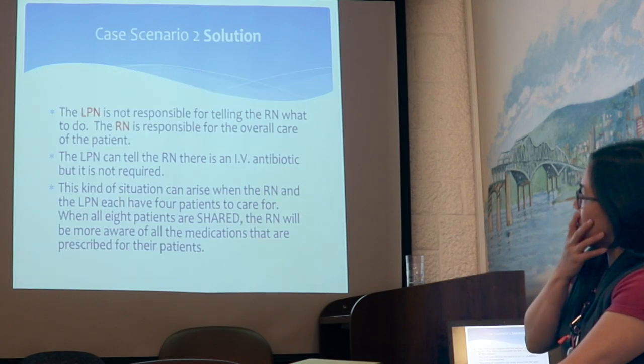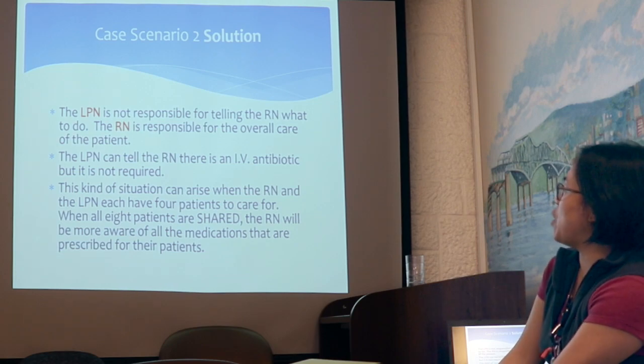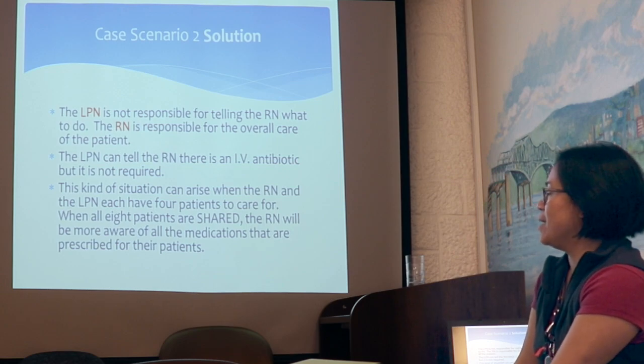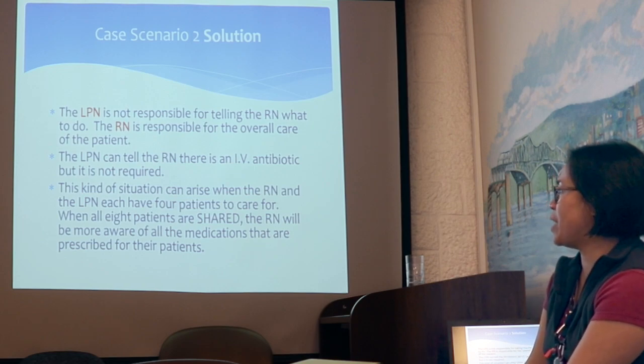So the LPN is not responsible for telling the RN what to do. The RN is responsible for the overall care of the patient. The LPN can tell the RN there is an IV antibiotic, but it's not required. This kind of situation can arise when the RN and the LPN each have 4 patients to care for.